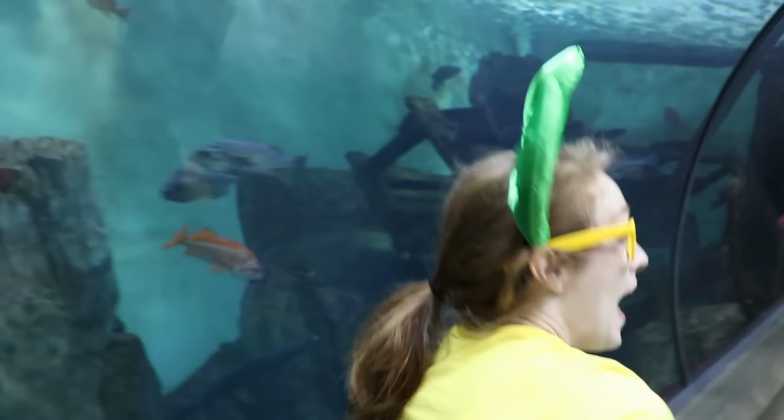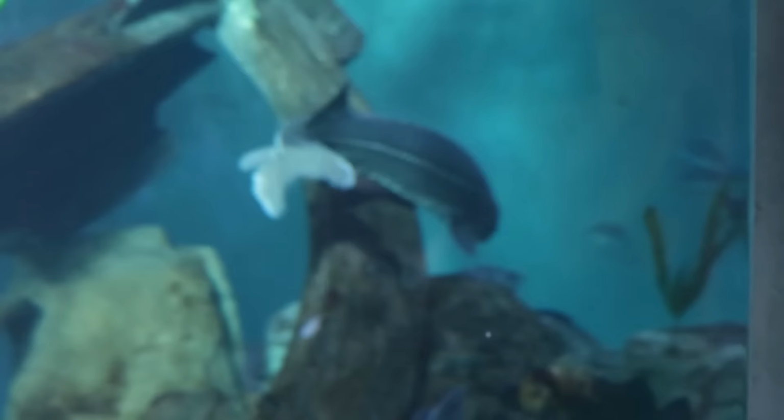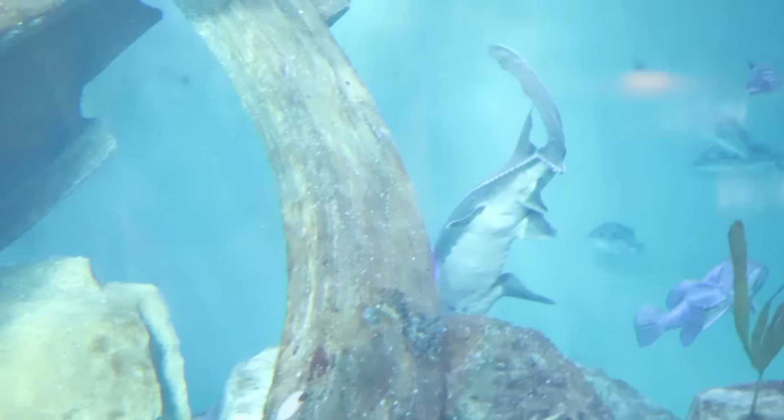And over here we have a sturgeon. Wowee! They like to suck on the things at the bottom of the ocean. Or a big body of water.